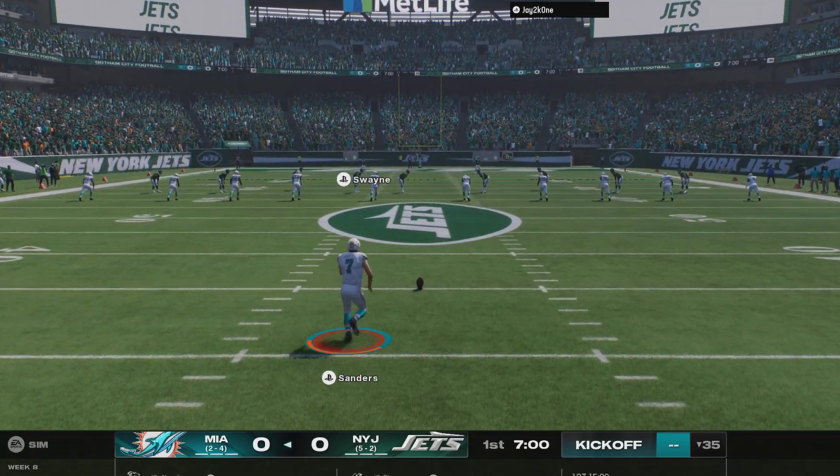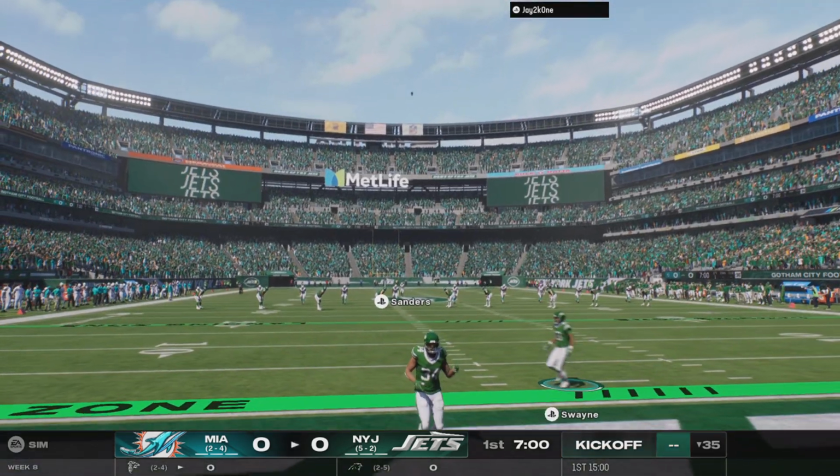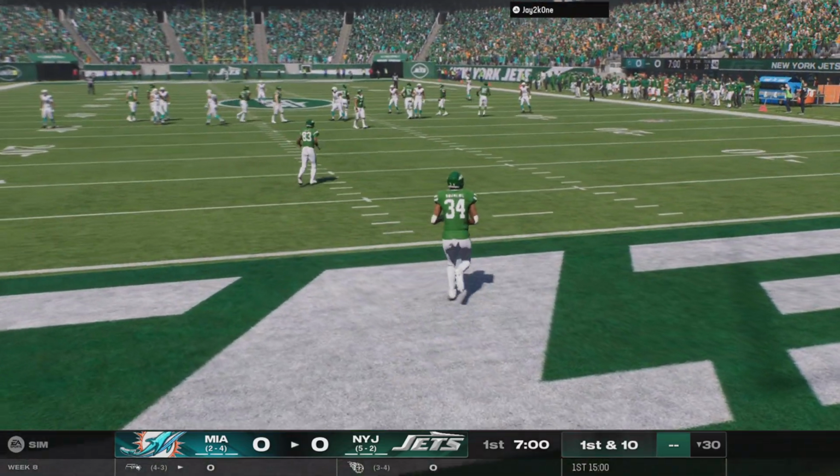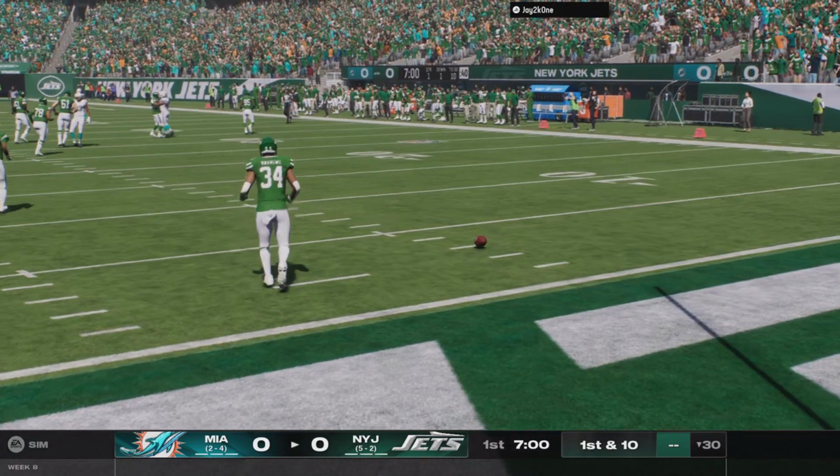Jason Sanders is out, ready to kick this one away. And away we go from East Rutherford. And this will be a touchback, so we're going to need our first snap to see the first action of this game.